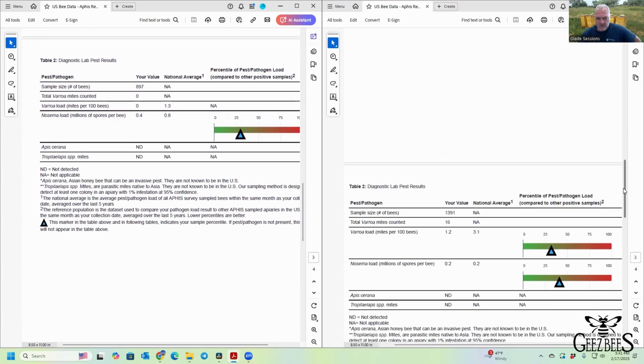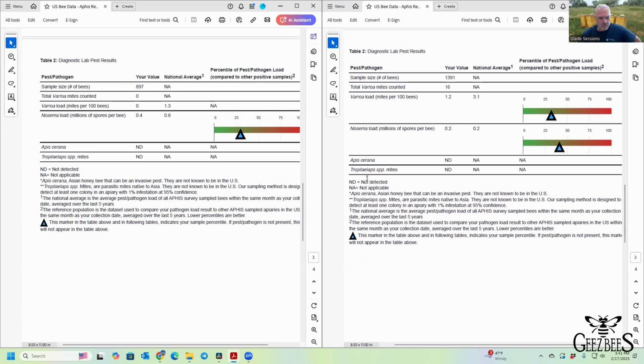Okay, here's now things started to get a little bit interesting. Here's the sample size, 897 in May, 1391 in September. No varroa mites in May were detected, zero. So that's really good coming out of spring. Clear into May, I didn't have any varroa mites in that sample. In September, I did 16, which gives a varroa load of 1.2%.